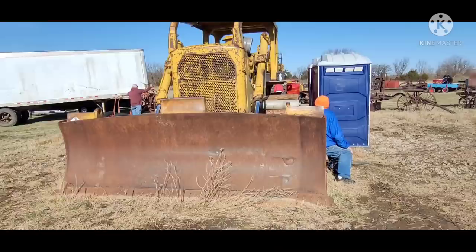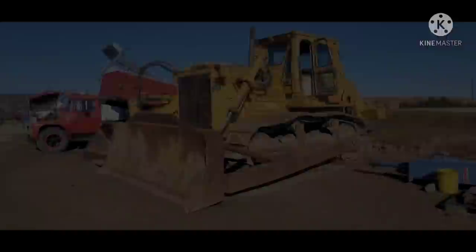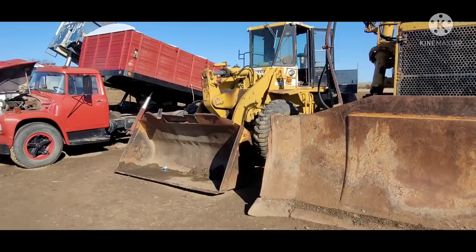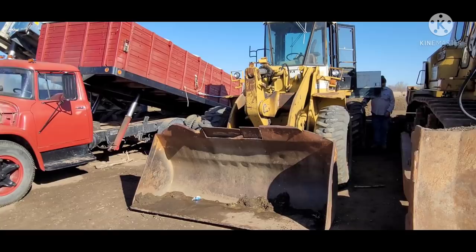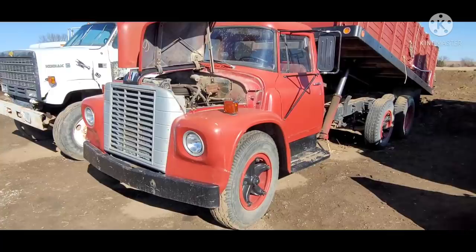Lot of immobile iron waiting for something to happen. Repair parts, scrap, who knows. Giant dozer, but man, you'd need a semi to move the thing. Probably kind of limit the number of people a little bit on it. Nice, fairly compact rubber tired wheel loader. Late 60s, early 70s International truck. This thing's been really, really well kept.